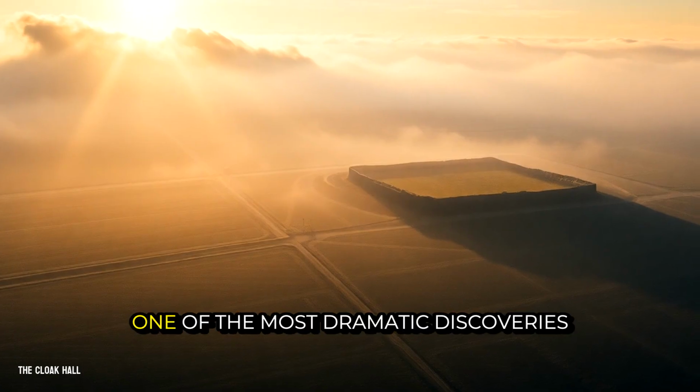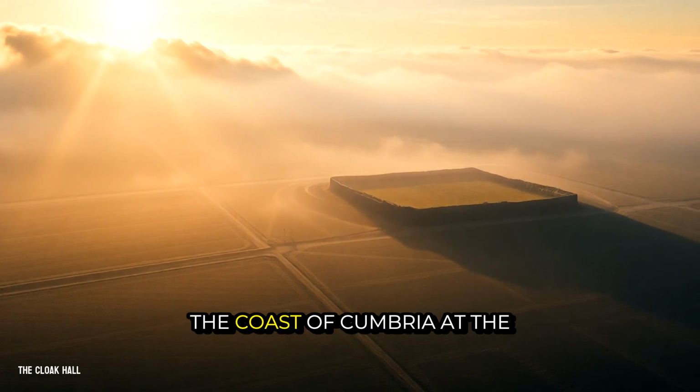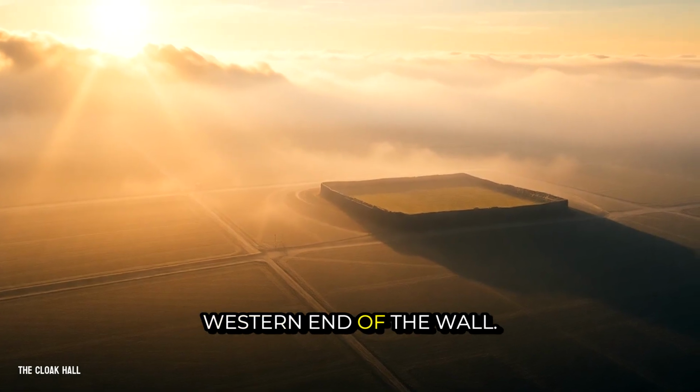One of the most dramatic discoveries came at Meroport, a site on the coast of Cumbria at the western end of the wall.